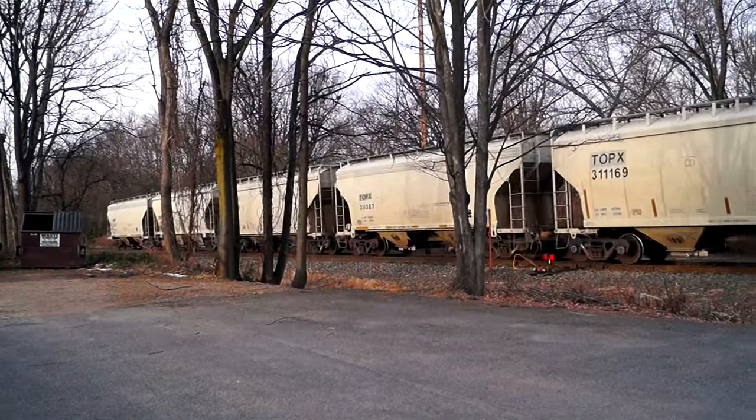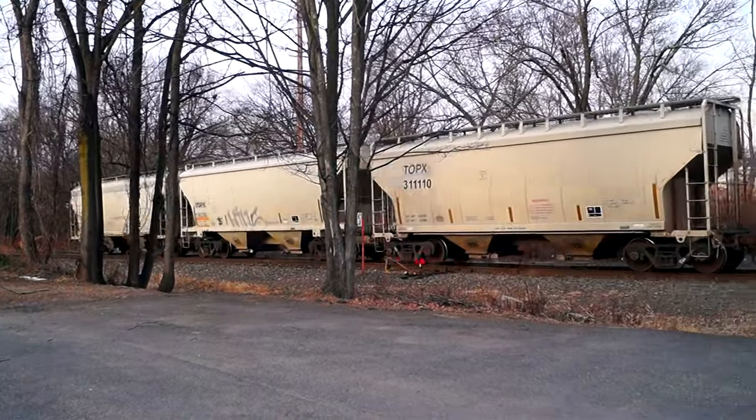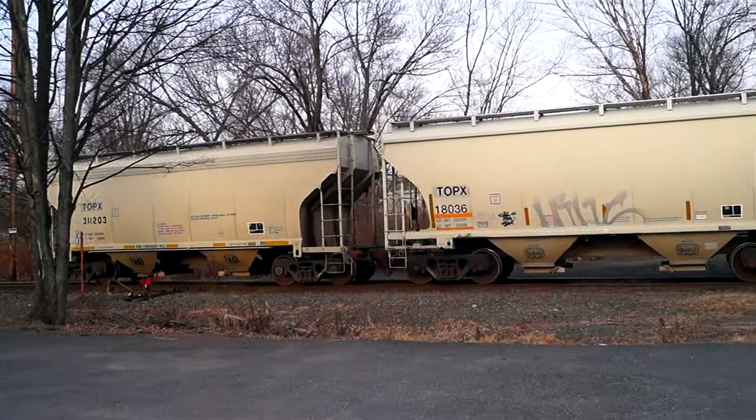On today's Delaware Lackawanna, frac sand is big business for the railroad, so much so that it's not uncommon for entire unit train loads to move in and out of town.